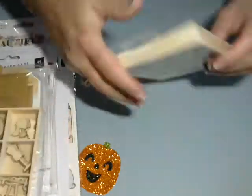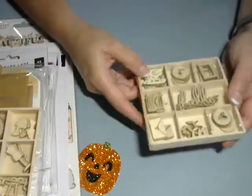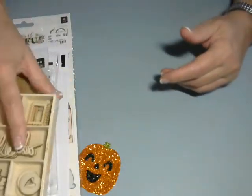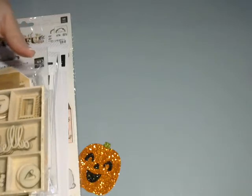So I picked those up, and these were $2.99. They're a little spendy, but I'm a fan of the wooden shapes. I really do like them. They're excellent for friend mail.